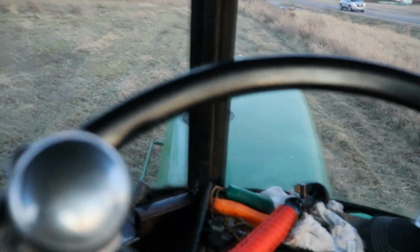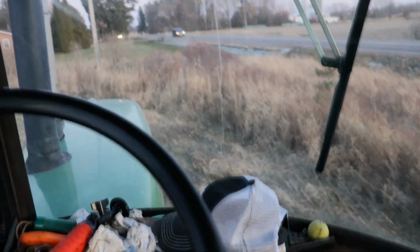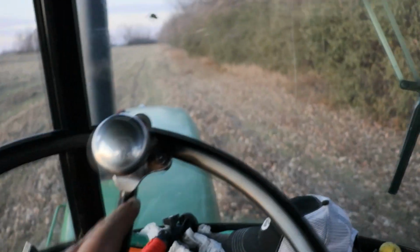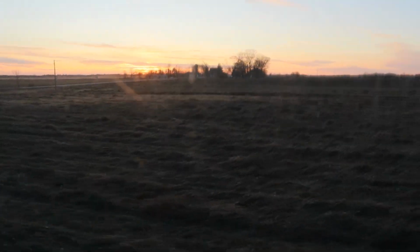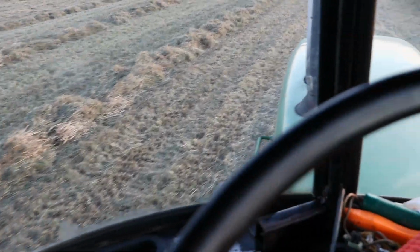Let's start this little field up. Catch 7th gear. There's a cute little field. Another great day to be a farmer. I don't know what it is with hay, but it's just super pretty, you know, when they got the cleaned up ground and then that windrow.